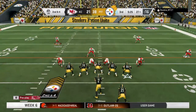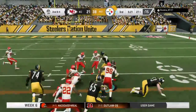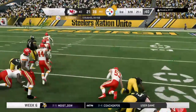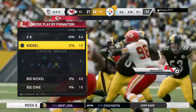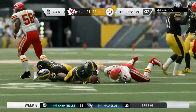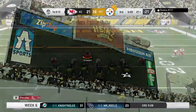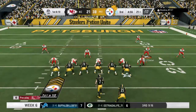This is Carson. And he'll be brought down at the 21, just shy of the 20 in the red zone. 6 yards the pickup, and that's a 1st down. Yeah, once more, strong running, excellent blocking at the point of attack. They've got a nice little drive brewing right here.